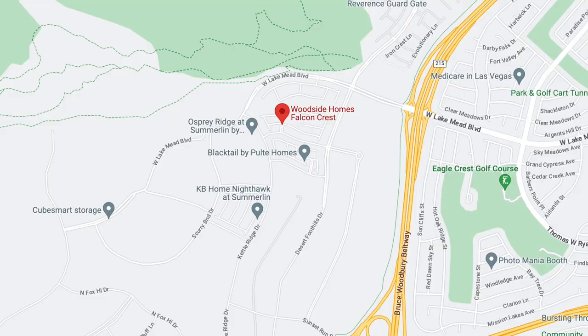Now, to the south of Crested Canyon is Falcon Crest by Woodside Homes.